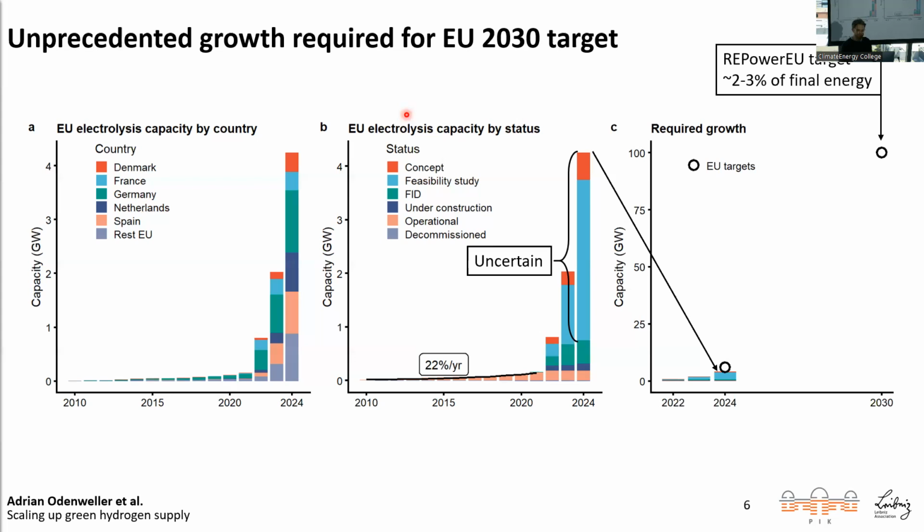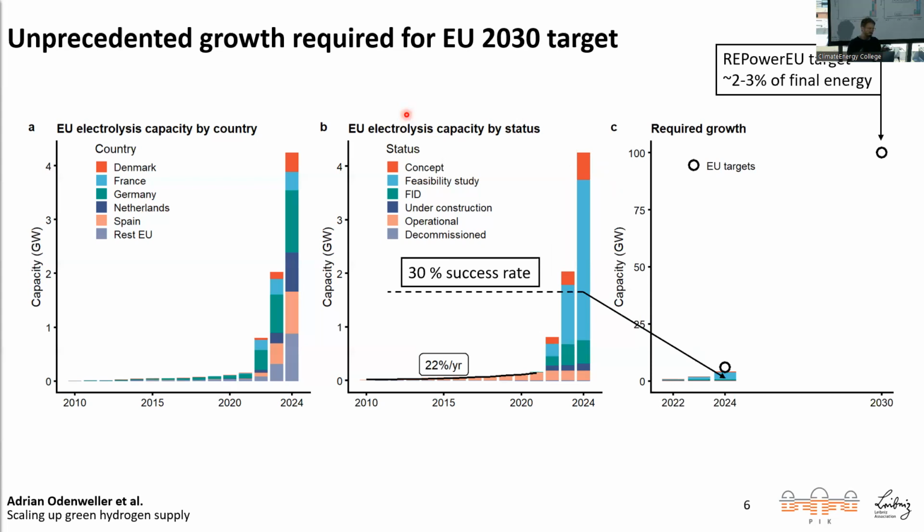However, let's not be so pessimistic all the time. Let's generously assume that maybe around 30% or so of those uncertain projects that we are seeing just in 2 years' time will be realized in the end, just as a rough assumption for now. And even then we see that we still need a growth rate of more than 90, almost 100%. So essentially really a doubling of capacity each year to attain that target in 2030.